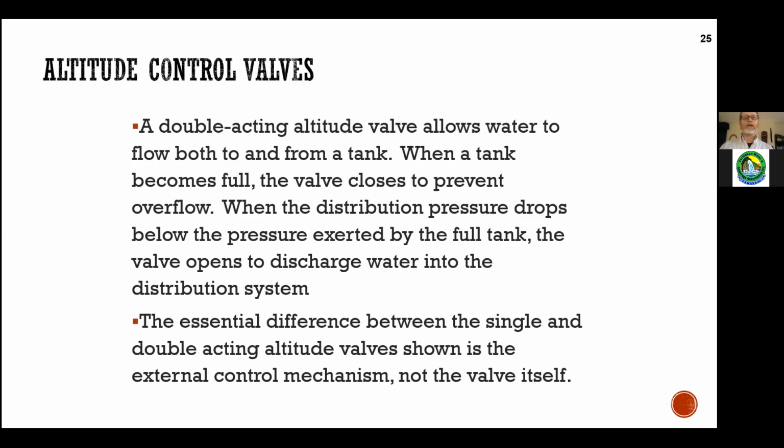When the distribution pressure drops below the pressure exerted by the full tank, then the distribution system information that's coming back will open up and allow that to drain into the system. So as the slide says, if it's double acting, in other words, open and closed, versus just filling, the globe valve is the same. It's just how we connect the pilot valves.